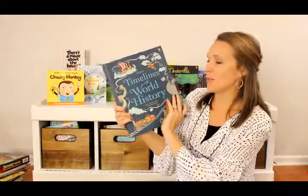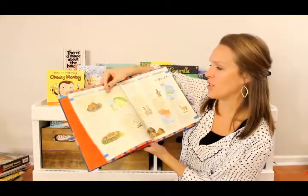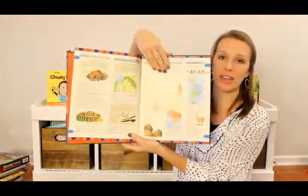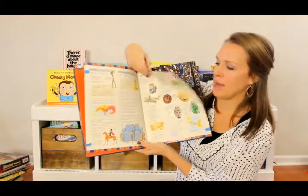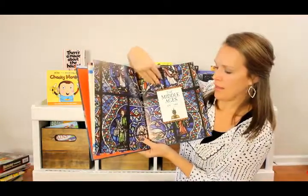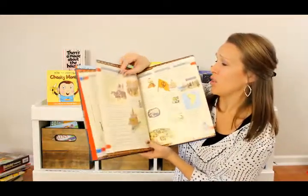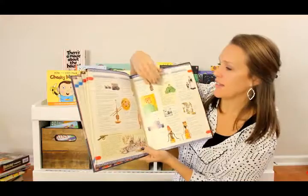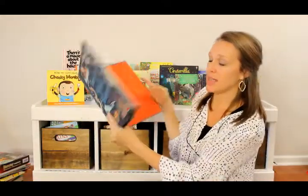Great reference book. Timelines of world history would be great if you are kind of a homeschool family or your kids just have a great interest in history. This literally goes through all of history with dates, times, pictures, and then it's grouped by Middle Ages. This is a huge book. The 17th century. I mean, I don't know if you can tell how big this is. It's a big book, and it's full of great information.